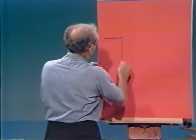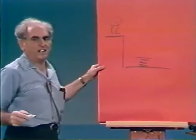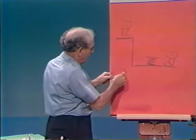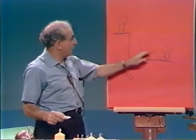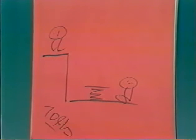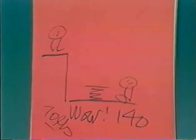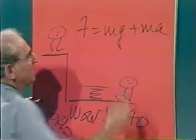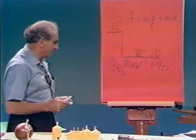I like physics in cartoons, and here is a cartoon that I recently saw. Here is a little boy, and there is a bathroom scale, and here is another little boy, and they weigh, by all looks of things, about 70 pounds. Now, it's obvious what has happened. This one jumps down onto the scale. And what is the caption under the picture? Wow, he says, wow, 140. You can see that this is Newton's second law. F equals mg plus ma because of the force delivered through his acceleration to the scale. And I think that's terrific.